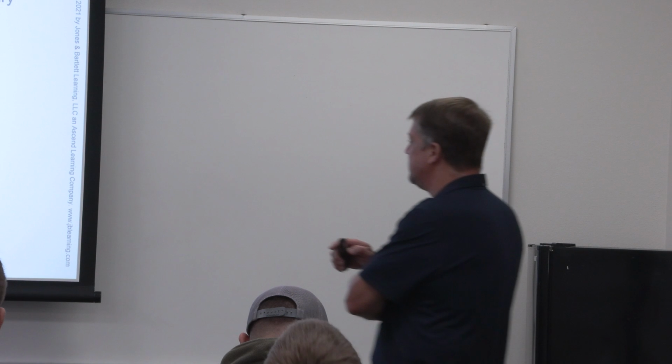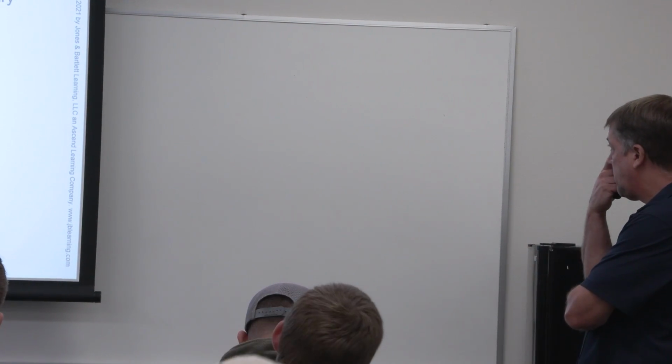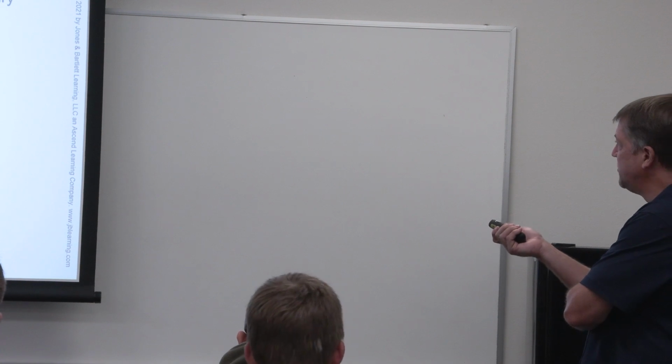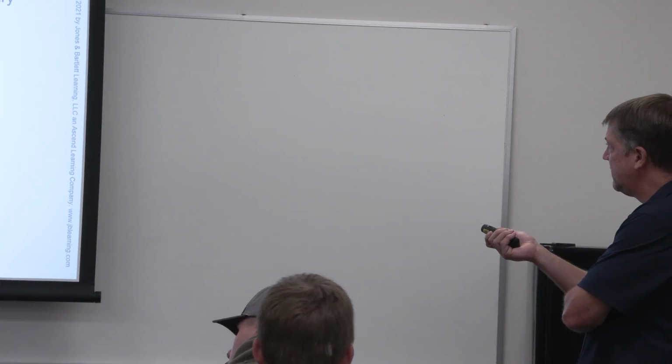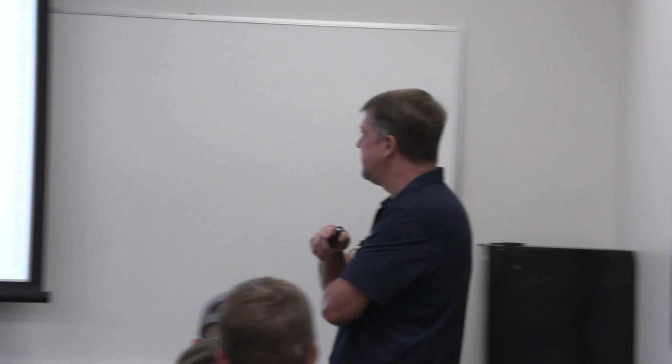Your book doesn't get to the big one, but I'll mention it. Blood-filled tumor in cerebral tissue. The tissue has ruptured, it's bruised, started leaking in there, caused a hematoma.